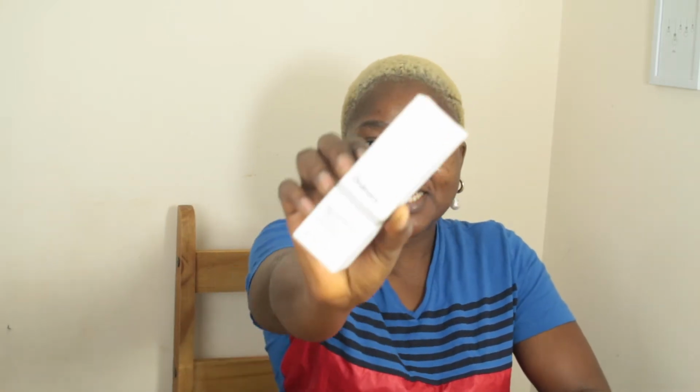Yeah. So guys, the next item that I got from this same haul is the niacinamide 10%. It says that it regulates sebum and it minimizes pores, and I'm seriously looking forward to seeing what it's going to do.